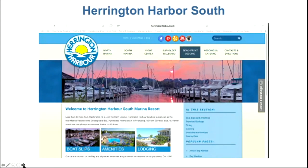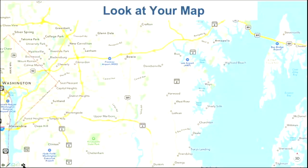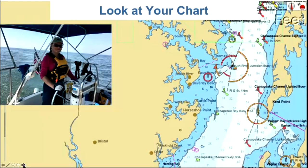Next slide, please. So you can still look at your maps. Maps are helpful to give you a sense of if people were going to meet you somewhere, how would they get there? Next slide, please. But you want to look at your chart. And so this is a chart.